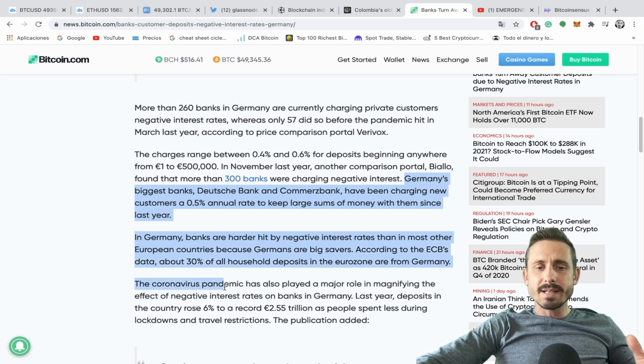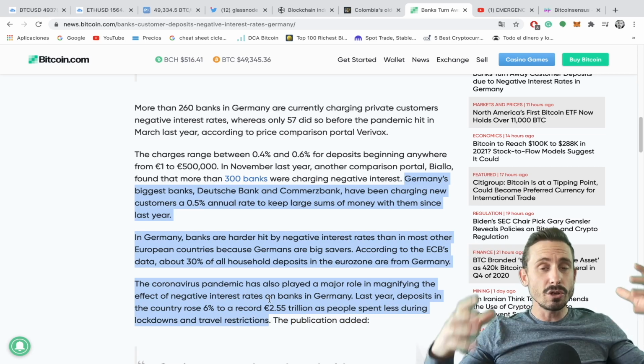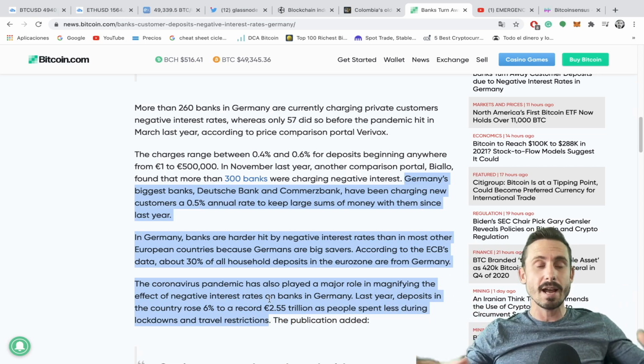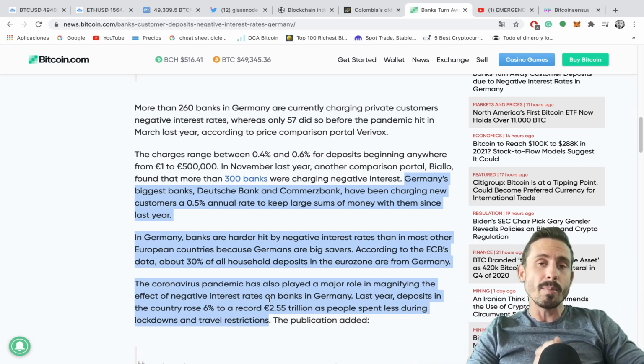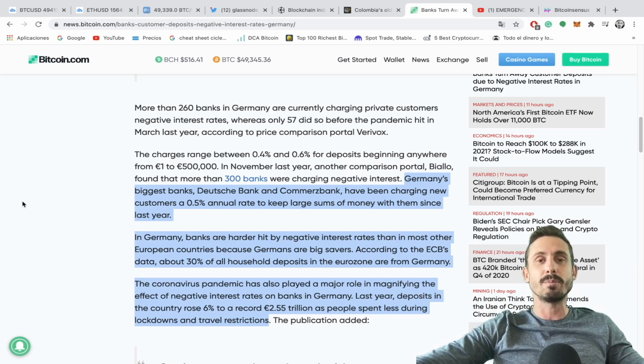The coronavirus pandemic has also played a major role in magnifying the effect of negative interest rates on banks in Germany. Last year, deposits in the country rose 6% to a record of 2.55 trillion euros as people spent less during lockdown and travel restrictions. So it's going to cost money to have your money saved in the banks. So it is a great moment to invest, in my opinion, and maybe a small percentage can go into Bitcoin.